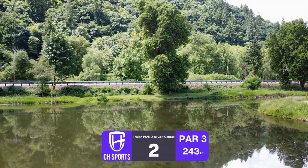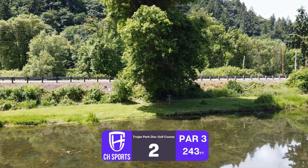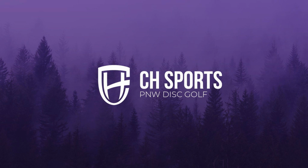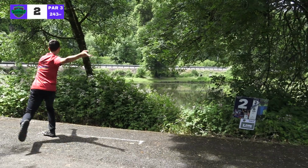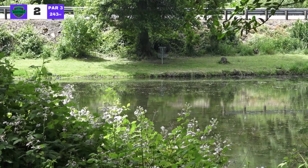Hole 2, 243, water carry for a majority of that. Play is definitely just to throw it harder than you think you need to. Use the backstop. You can also use this tree hanging right above the basket. It's a nice catcher that'll just stop your disc and drop it right there. Yeah, this being the easiest hole on the property, this is definitely one that we would consider a must-get playing in the pro field.